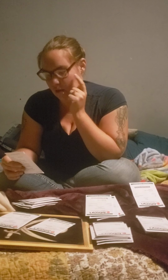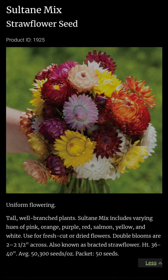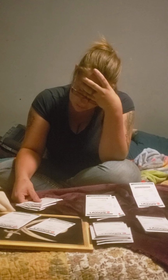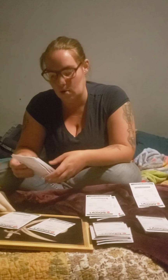Single stem sunflower, red F1. Straw flower. I just planted a whole bunch of those. I actually have a whole tray that I need to transplant, and I need to do it soon because I've already lost half the tray because it's in the greenhouse. When I start the seeds, they need to be started in the grow room because the greenhouse is way too hot. If it's 110 heat index outside, I can only imagine what the greenhouse is. What, like 130 degrees? Nothing is gonna live in there.